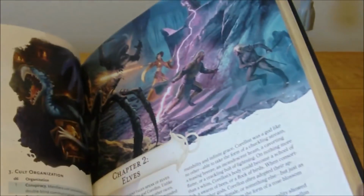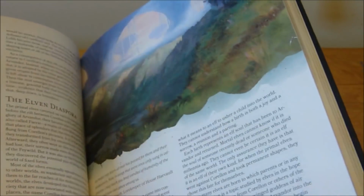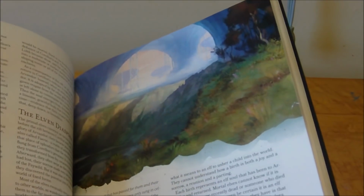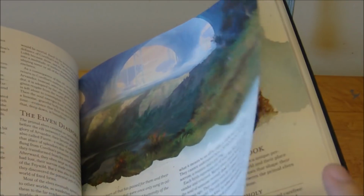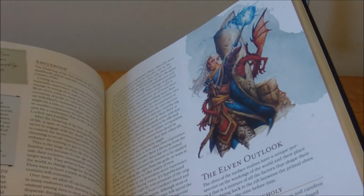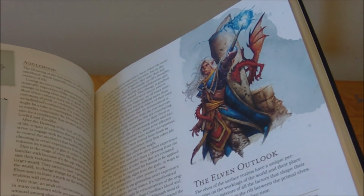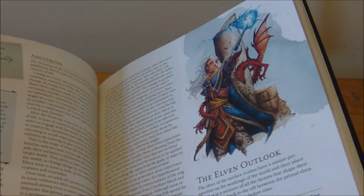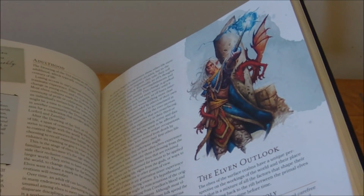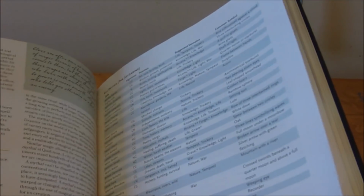Which actually sounds bad the way that I said that, but it's the information on the different core, non-human races in Dungeons and Dragons. And what's great about this is, I'm not going to go through it all right now, but this is really flavor intensive. So there's a lot of what I guess you could call fluff in this book, which is awesome. Like, the first few chapters are primarily just information, which I think is really great.